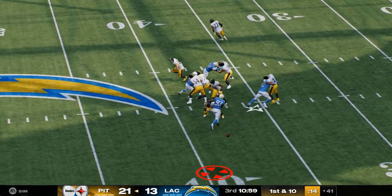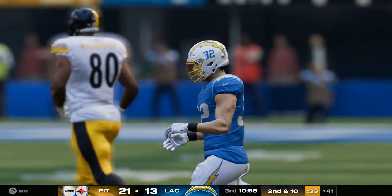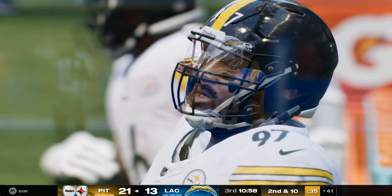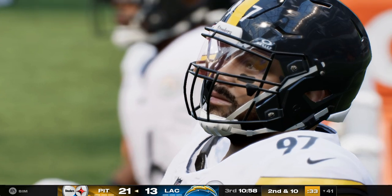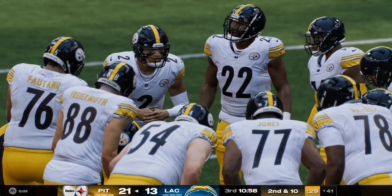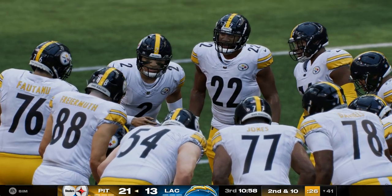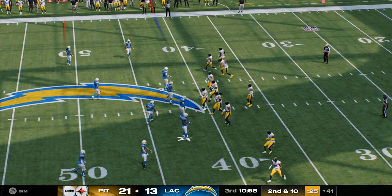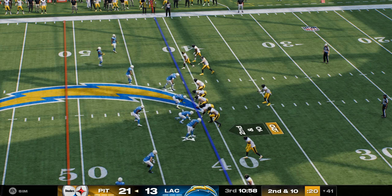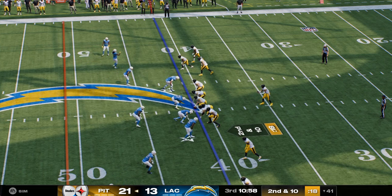First and 10, Fields will be hit as he throws, and that one will wind up incomplete. Could not step into the throw that time. It'll bring up second down. The relationship between the pass rush and the pass coverage is critical. The better you rush the passer, the more pressure you can take off your coverage, and that's a great example why.